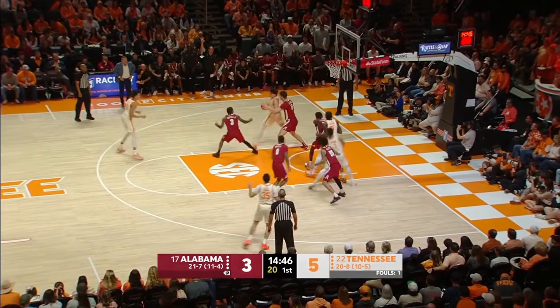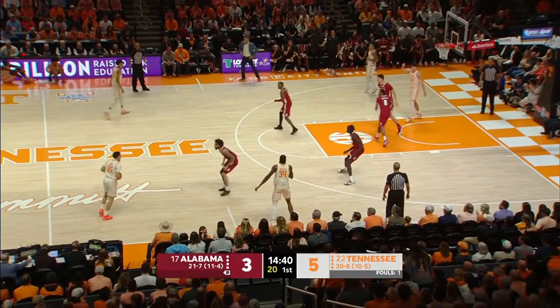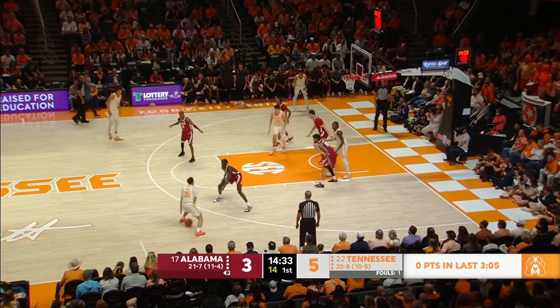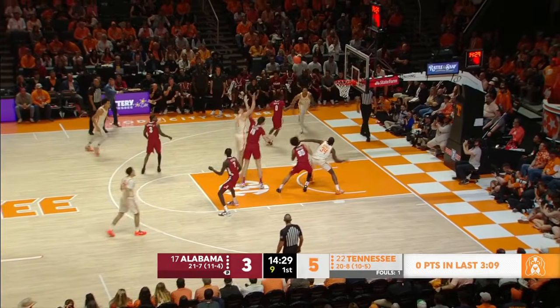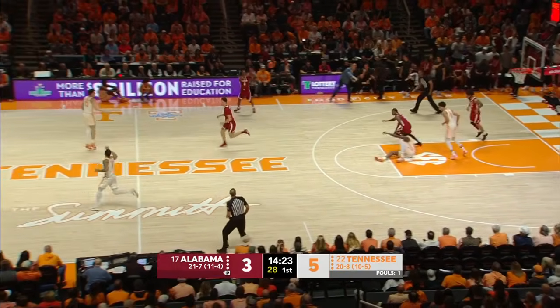Near side, they throw a bullet to Estrella. He'll spin, shoot to the baseline and miss it. Rebounds tipped into the air twice, and saving it were the Volunteers. Hustle play from Akpara to keep it alive for Tennessee. Top of the arc, Berg dribbling now to the right wing. Surveying the floor, he'll cross over against Bo Bowen. The jump hook in the lane, no good from Estrella, and then Wrightsell claims another one for the Crimson Tide.